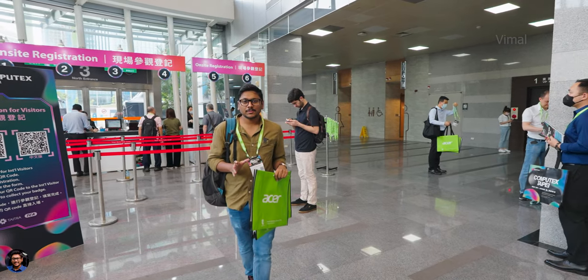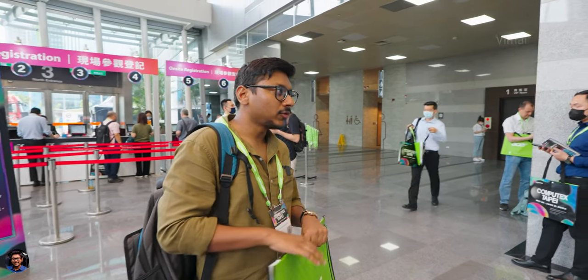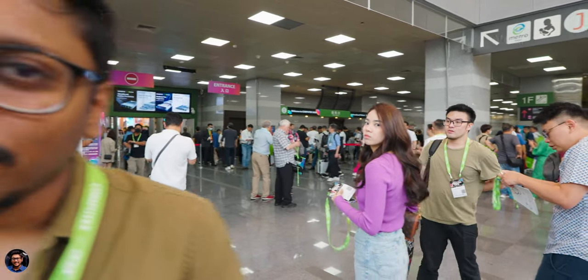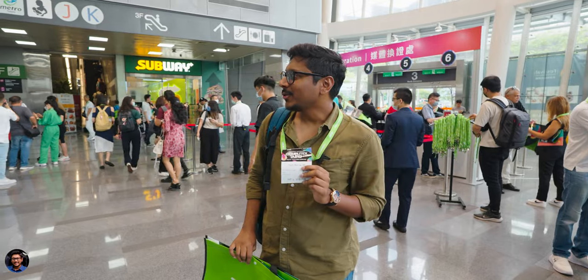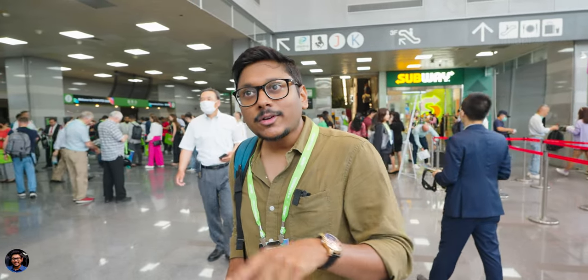The whole registration process was very simple, guys. As I've told you, we registered about 1 month before. We just need to go to the place that says international visitors and show your business card and also your QR code that you get in the mail. That is pretty much it, guys. You're all set to go. They even gave us some travel kit and our ID cards. Now we just need to go inside and explore this place. Even if you have not registered, they have an option to register on site over there.